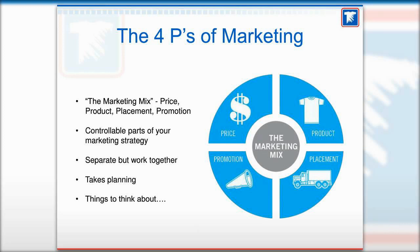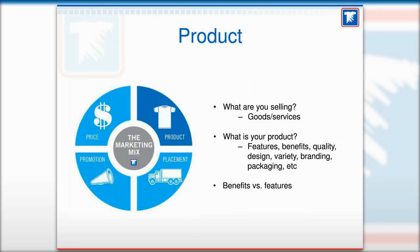So basically, we'll start with product here and go around clockwise. I think it's a good order to think about these things in. So we'll start with product. And this is basically, what are you selling? It's your goods or services.